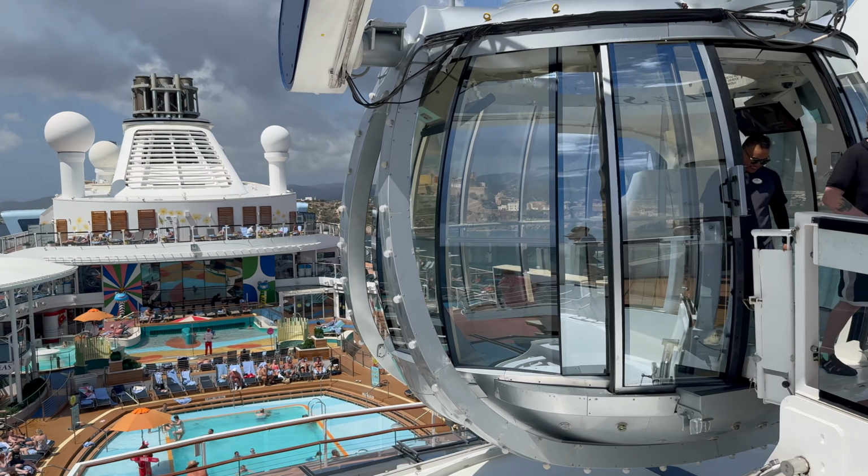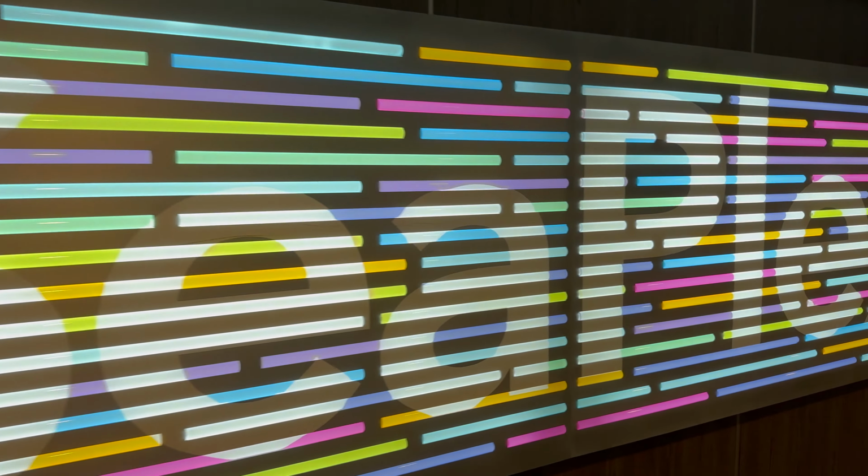Coming in at number 3 and 4, and they are very connected. Number 4 is our pickleball lesson, so we're going to consider that sports lessons that you can do on board.